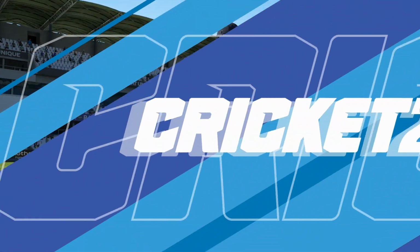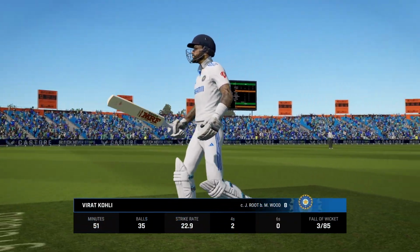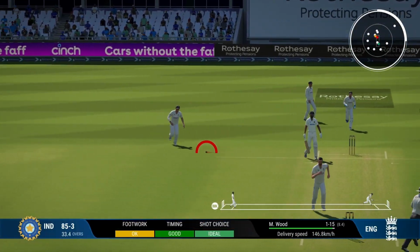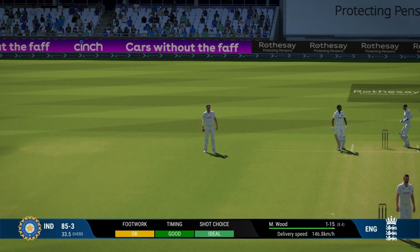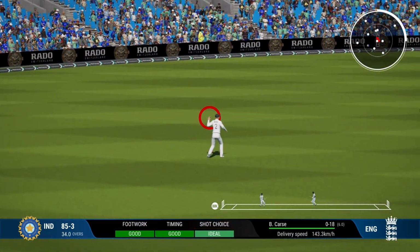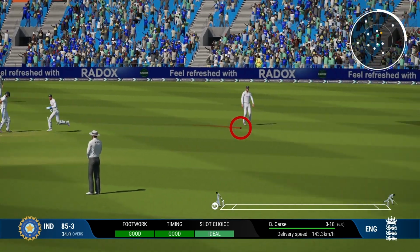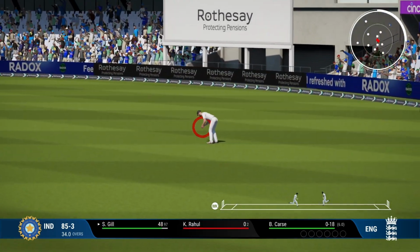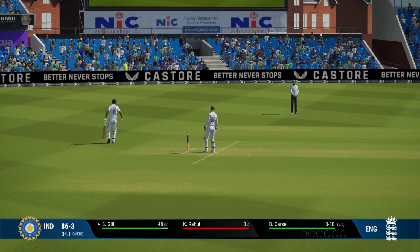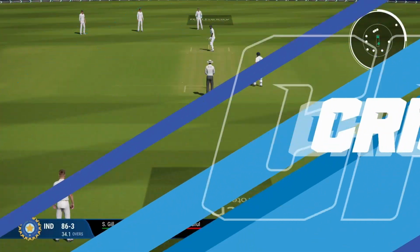Yeah. 8 off 35. That was, I think, a fraction too fast. 147 Ks there. Full, punched. But it is not in the gap. Have to be careful. We can come through for a single off the overthrow. But a direct hit to the other end might have been interesting.